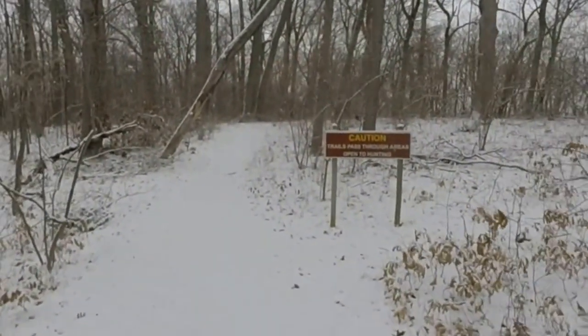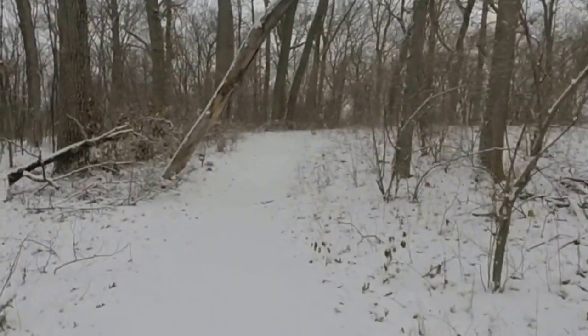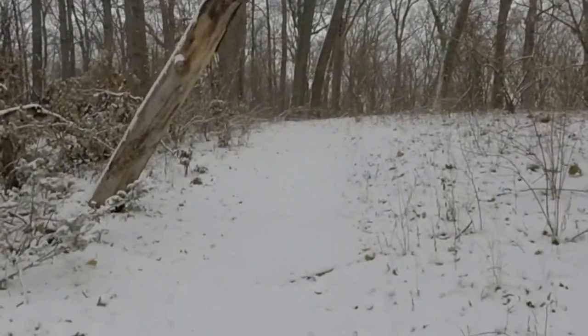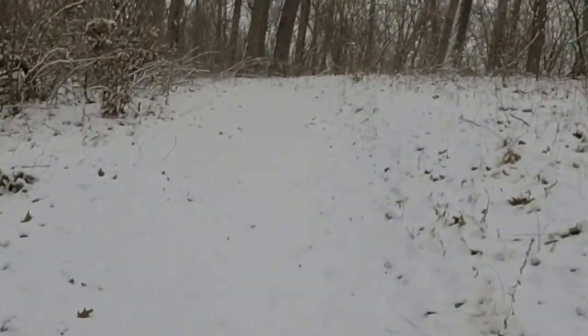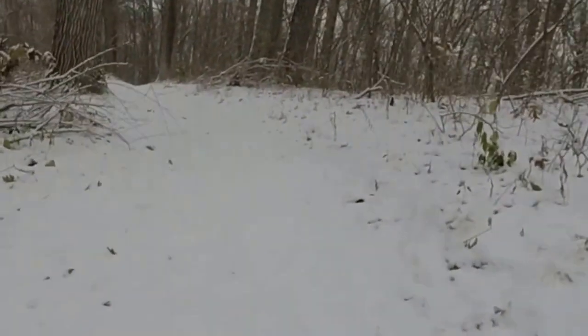If you did notice, I am wearing my hunter's orange because it is hunting season. I don't want to be mistaken for a deer. It seems like I'm the first one on the trail today. We got about 2 inches of snow yesterday, and I'm not seeing any footprints.